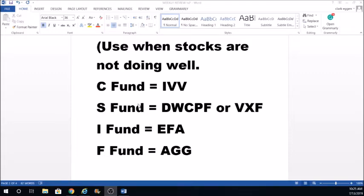As always, our C fund or IVV follows the S&P 500. The S fund or VXF follows the small caps. The I fund or EFA follows international markets, and our F fund or AGG ETF follows bonds. That being said, we go over a general overview of our funds, what they did for the week, then go into our more specific technical analysis.